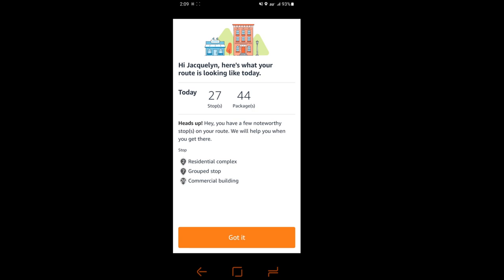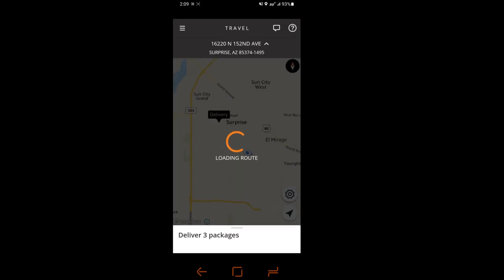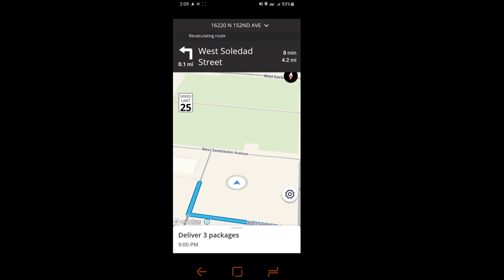Okay. 27 stops. It's 2:10. So it took me a while to load up. I'm so red already. It's like 82 degrees out. I have 44 packages, 27 stops. It says it should take me 2 hours to complete. Obviously, I'm brand new. I got there at 1:45, and it is basically 2:15 now.